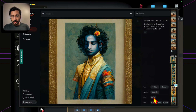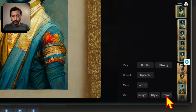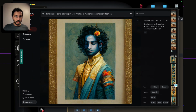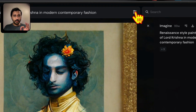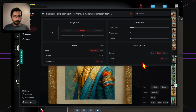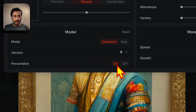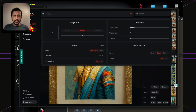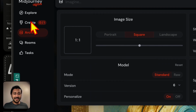So what we're going to do is click on the use prompt, and you can see straight over there, we have the use prompt. But I'm going to wipe out the version 3 because we're not going to be using version 3. Now, I'm going to click on these 3 adjustment settings over there, and then the minute we click there, I'm going to click on personalize on. So personalize on, and we're going to have the standard mode, not the raw mode. You can also do it in the raw version, but we're going to do the standard. And we're going to have fast and stealth mode on. Once we have all of this ready, we're just going to send it. The minute we do that, you can see it's right over here in the create section.